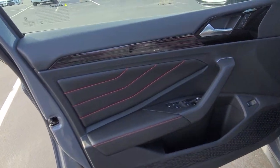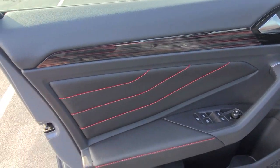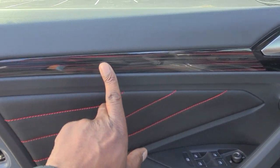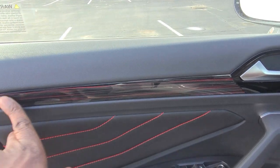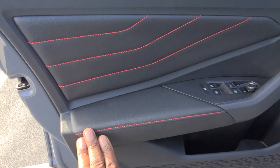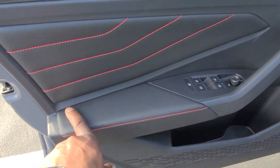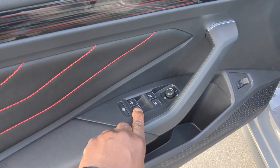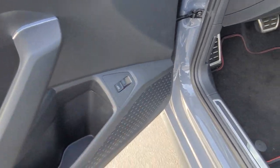Before we climb inside, we'll look at the door inset right here. You now have this contrast stitching, race stitching, the red stitch right here in the door panel. You also have this kind of wood grain looking red and black pattern on this trim piece in the door. Contrast stitching down here, this red race stitching right here on the arm pad. And then of course your one touch up, one touch down on your windows, the silver tips on the window buttons, the window lock, heated mirrors, and then your trunk release here.